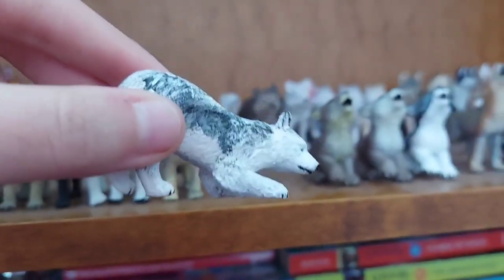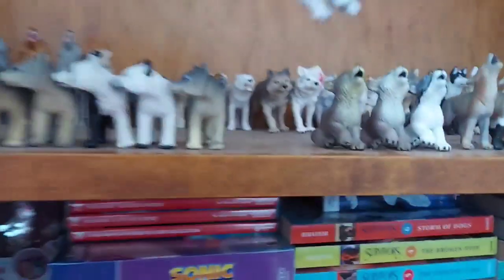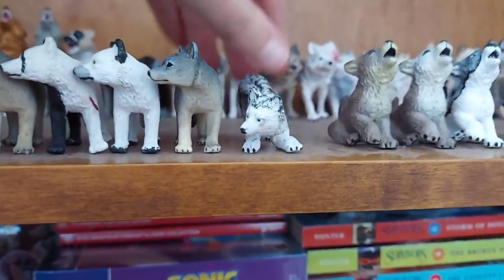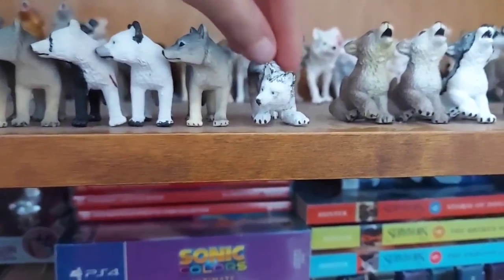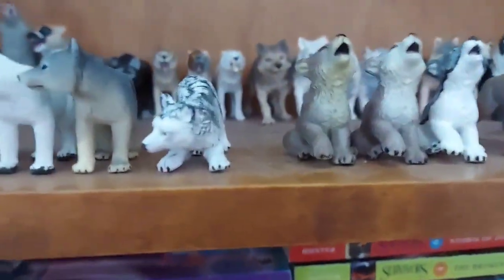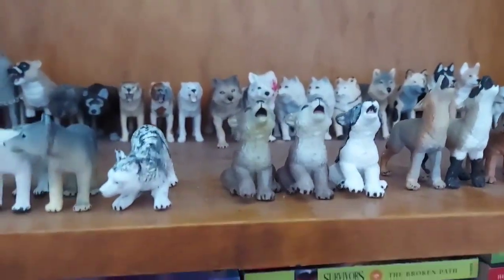And then this is a resculpt that I did, my very first and most recent limb resculpt, and a little play pose. I think I named him, his name is Avalanche. Yes, his name is Avalanche, and I'm pretty proud of him. Super cute design. And then next he has the Safari Ltd Howling Wolf puppies.